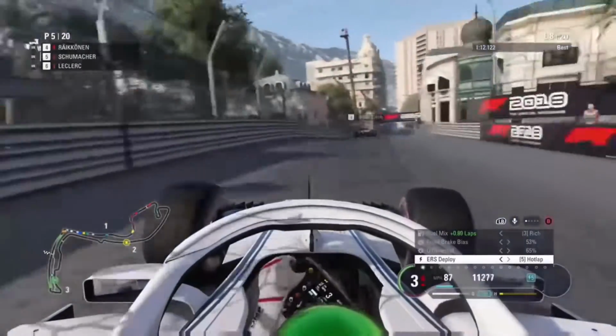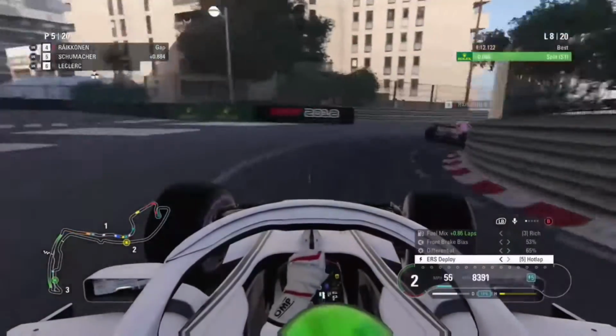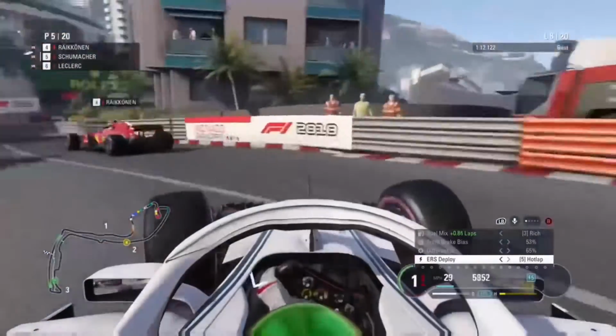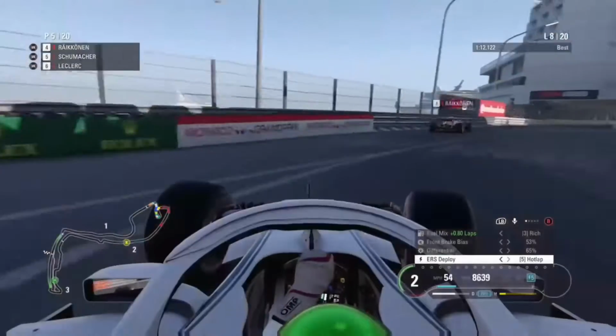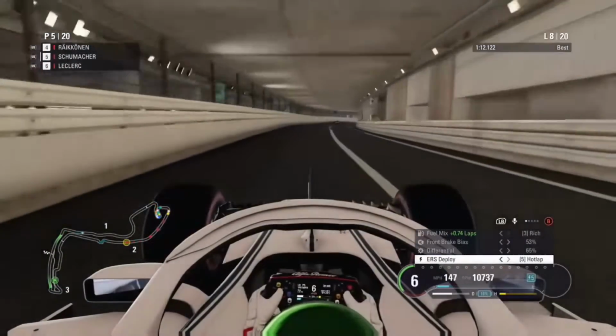So good bit of pit work by both cars then to get both myself and my teammate up into P5 and P6. So we're both looking really good at the moment for the Sauber team. Again, potential for another good result here. 5th and 6th, you're not complaining about that. So we're moving on behind Raikkonen. Can we get close enough to Raikkonen to actually potentially think about an overtake? We're quite close to him.